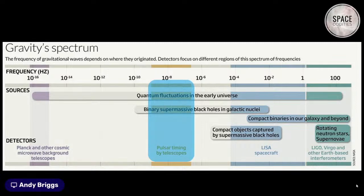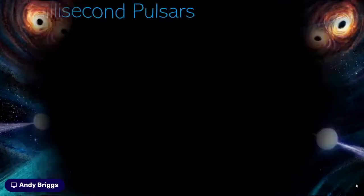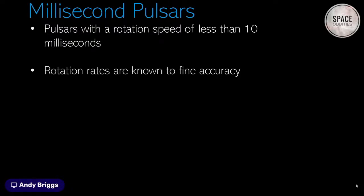To detect these, one way of doing it is to use pulsars to detect these gravitational waves. To do this, you use what are called pulsar timing arrays. Astronomers have used millisecond pulsars for this. What are these? These are pulsars that have a rotation period of less than 10 milliseconds. We know their rotation speed incredibly accurately. They are the universe's most accurate clocks.